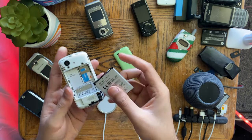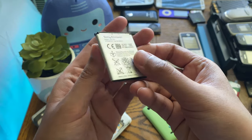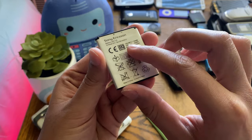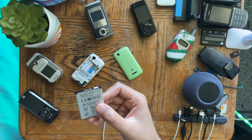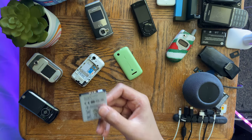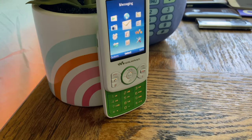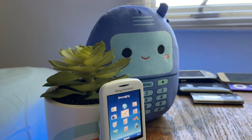So this is the battery that this phone uses. This is the Sony Ericsson BST33. There are multiple variations of this battery, but the general battery is the Sony Ericsson BST33. It's a 1000 milliamp hour battery, which is more than enough for this phone. So with this battery, this thing can get up to about 480 hours of standby time, which is a huge amount of standby time for such a small phone with a 1000 milliamp hour battery. It has a talk time of about 4.5 hours ish, and a music play time of about 20 hours.